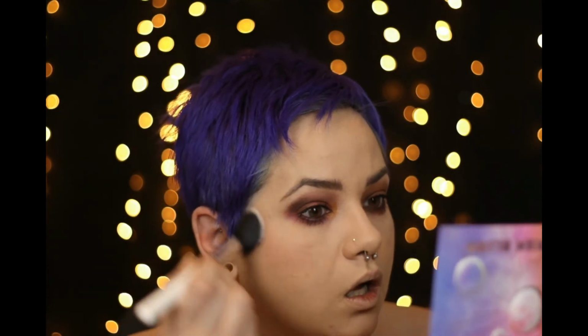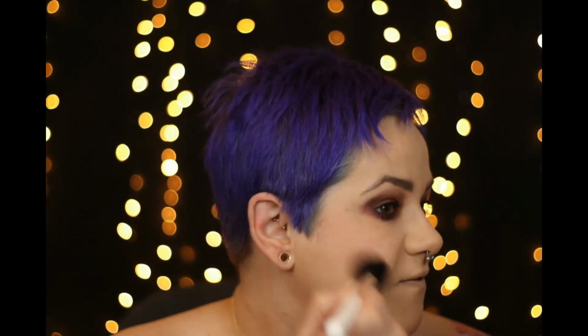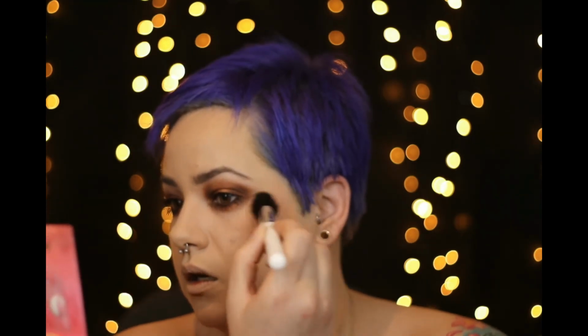And if you have these blushes, you know that just the tiniest bit goes a long way. I'm literally just going boop boop into the pan, and then you can see the blush is just fantastic. Love it! And then on this side I'm going into Gravity, which honestly could be like a bronzer color for me, but this is the first time I've used Gravity because I thought it was going to be too dark for me, but it's clearly not.